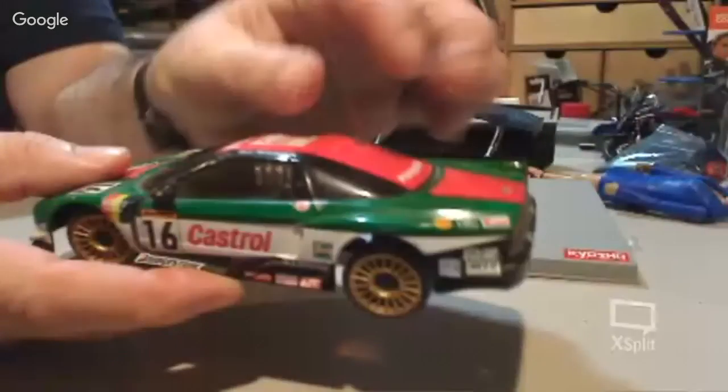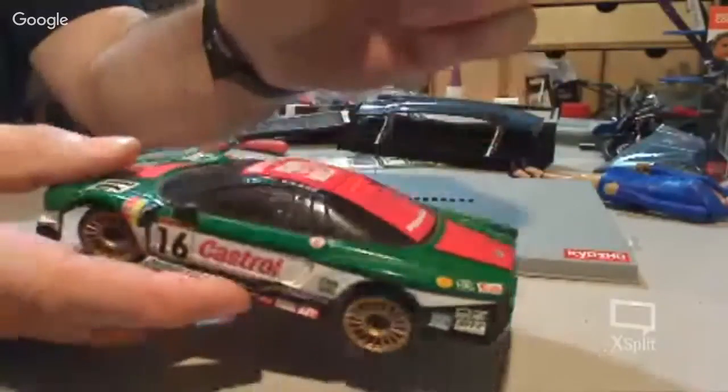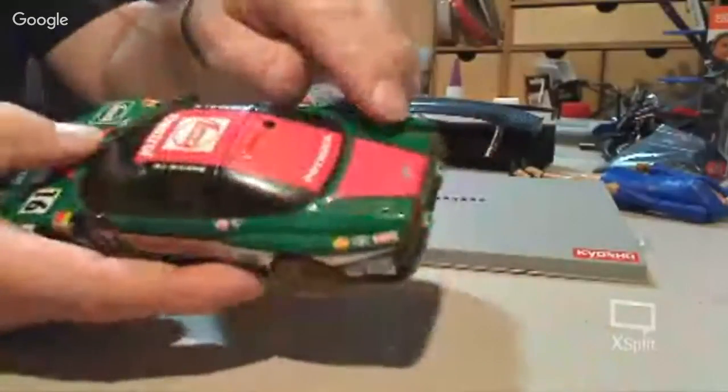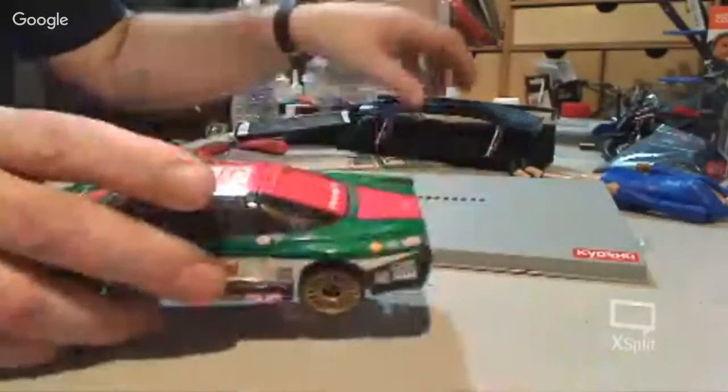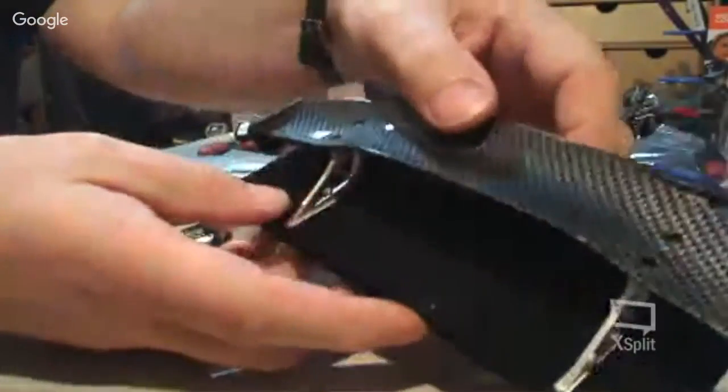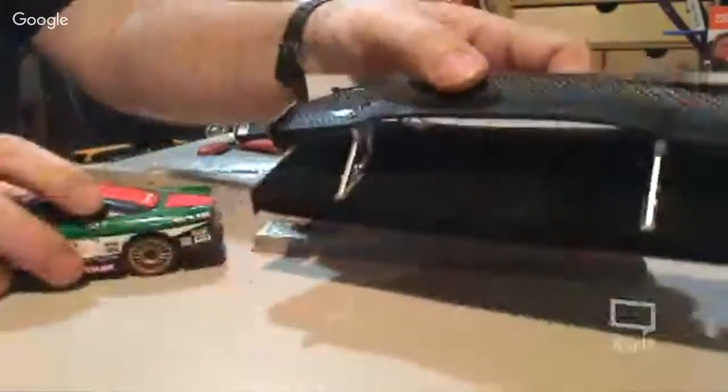This is the old radio. It's not 2.4 gigahertz. It is the old radio with a crystal. But it used to have a spoiler here. So I'm ready. I got myself another spoiler here I found. Oh, yeah. It's a nice 1/10 scale scaler.